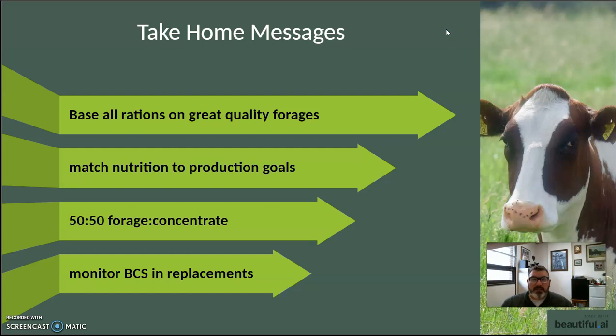So that wraps up Unit 9. I'll look forward to a good, rigorous discussion and hopefully a fun experience balancing rations for our dairy cattle.